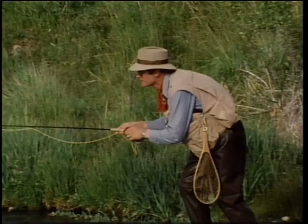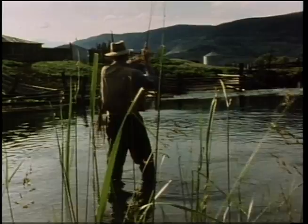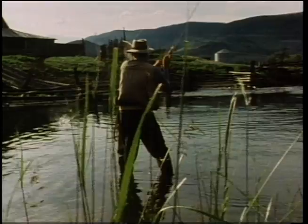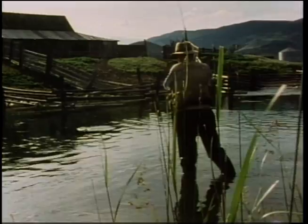Come on, fish. Got him. Right in the tail of that pool. Looks like a brown. All right, it's nice to be able to fool those smart old brownies. Just the down and across approach. Getting that fly into the fish before the line and leader will do it every time.